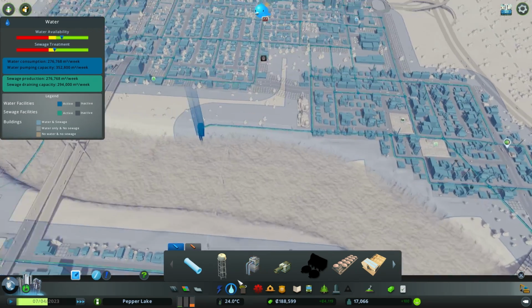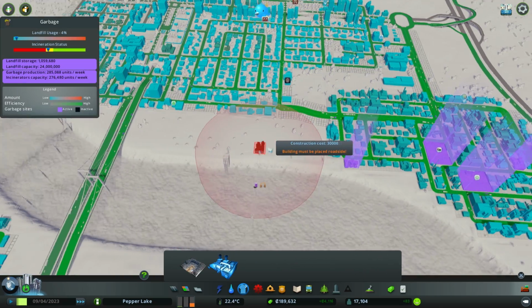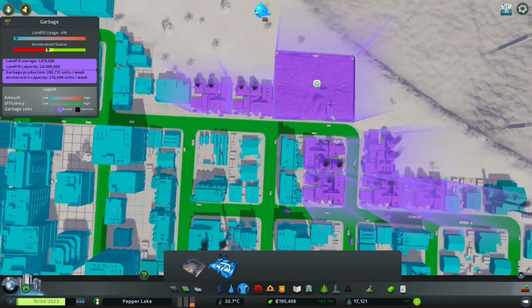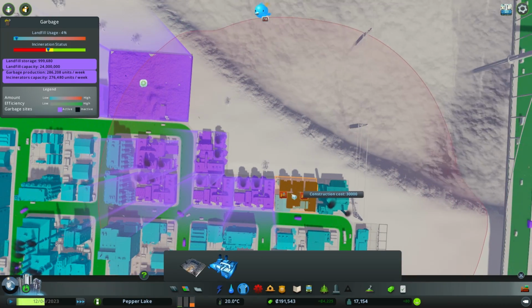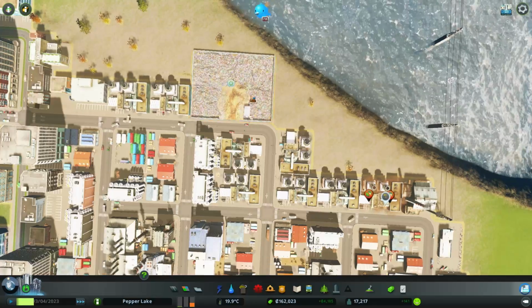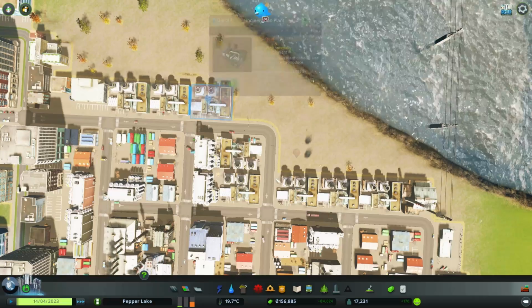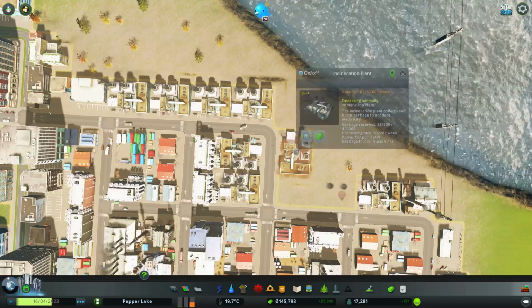That's water and sewage sorted. Electricity is fine. Garbage isn't good. We actually do need another incineration plant, so we'll get one just there. We'll also bulldoze you. Then I think move some of these incineration plants around to this space a little bit and just move them all along a little bit.